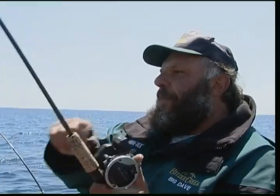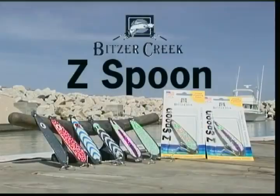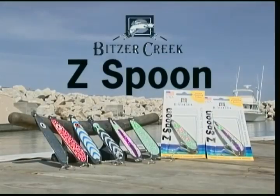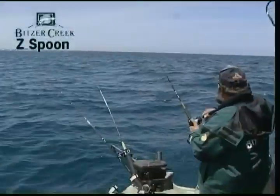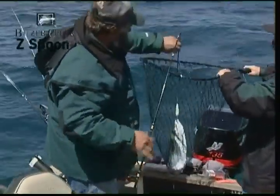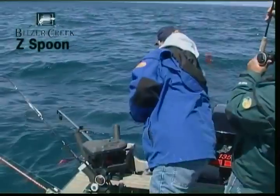Just keep the rod up. Big Dave's new favorite lure on Lake Michigan, the Bitzer Creek Z-Spoon. All right. Oh, good job, you guys. Not one on the Z-Spoon. Oh, that's on the green Z-Spoon. You control them fast, you control them slow. They'll have the same great fluttering back and forth action. There we go, on the Z.